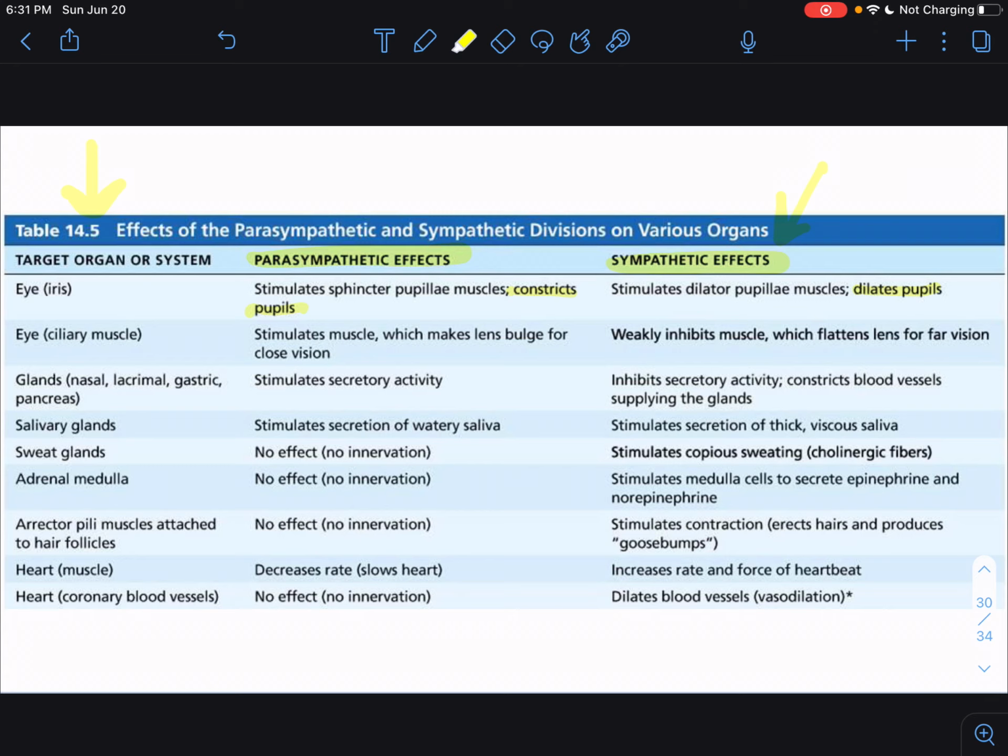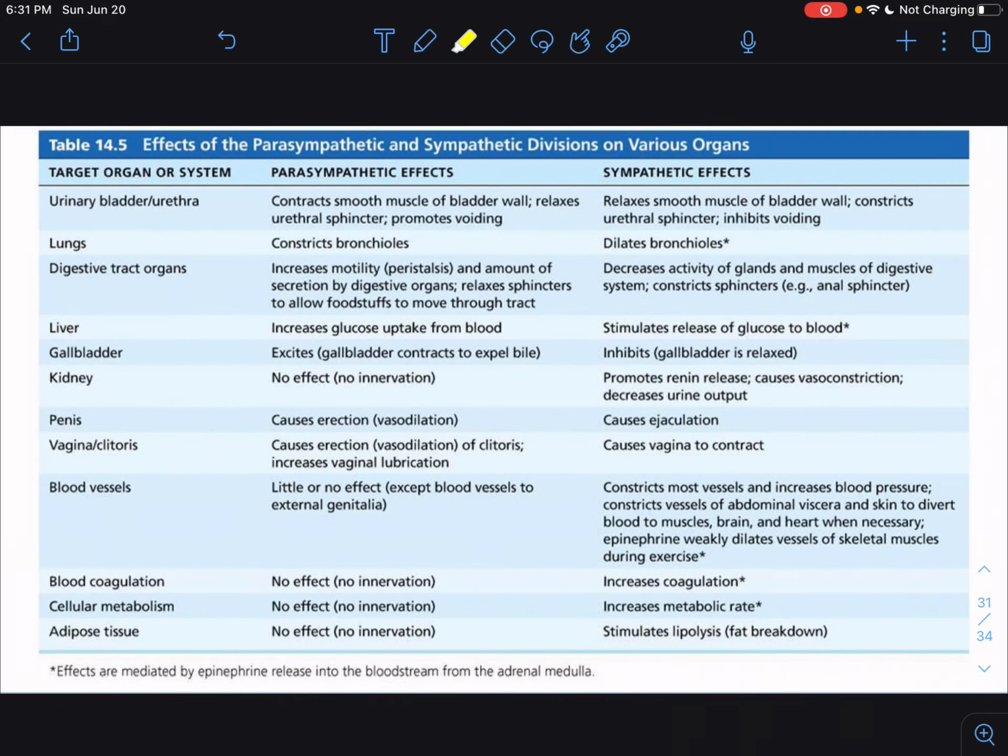For example, salivary glands: parasympathetic is stimulating of it. Watery saliva, so we have our salivary amylase to help digestion. Sympathetic effects is a more thick, viscous saliva that doesn't have those enzymes that digest the food. Parasympathetic, decreased heart rate. Sympathetic, increased heart rate. So go through these and take a look. Make sure you know the difference between the parasympathetic and sympathetic effects on all these organs.